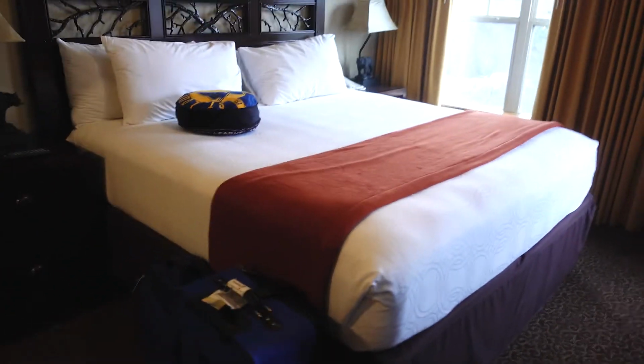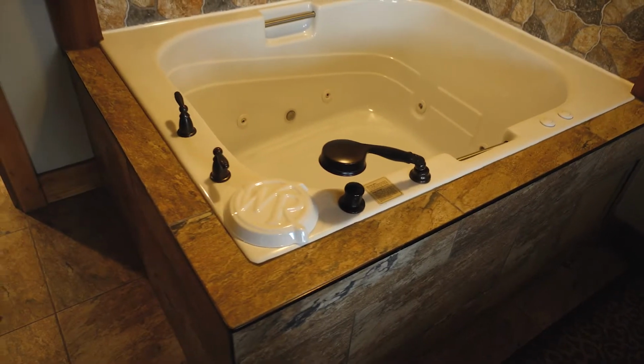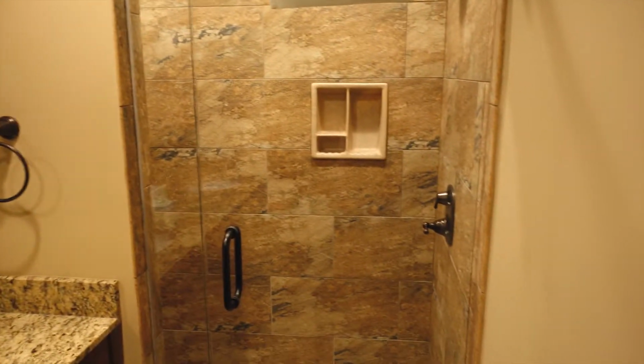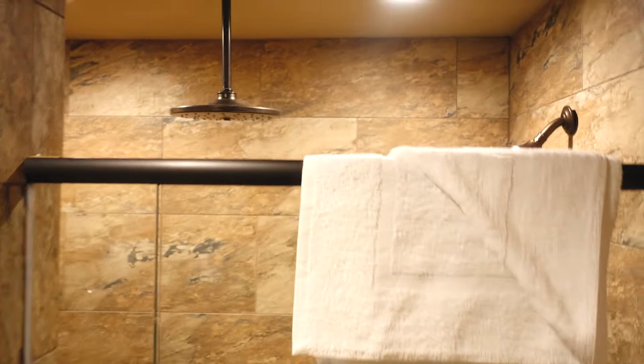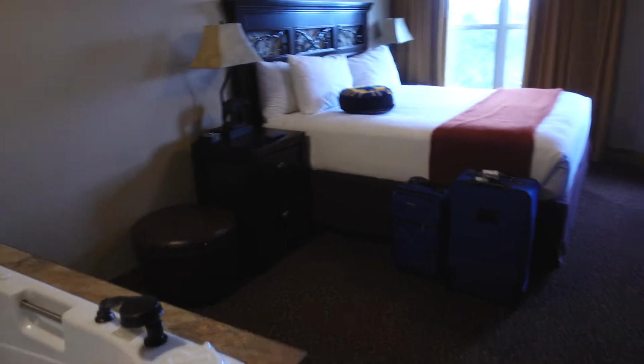Here's the master bedroom. Here's the lookout. Jacuzzi tub in our master bedroom. A nice double sink in our master bathroom. And another rain shower head. And I think this is another toilet. Yep. So there's our bed.